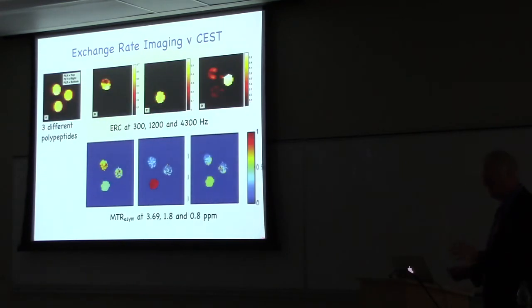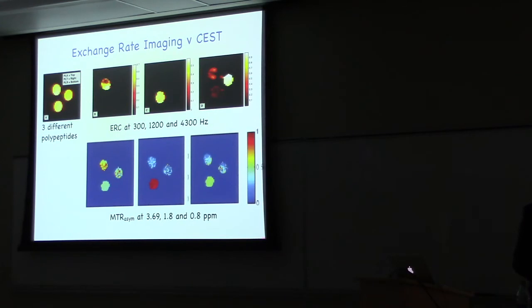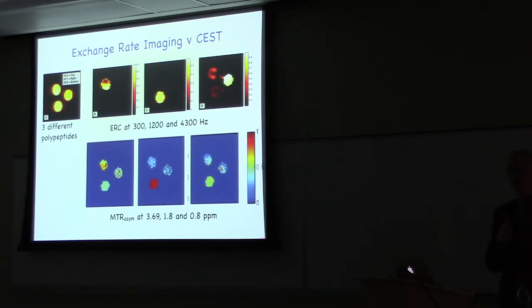And then we did it even further. This is 3 different polypeptides. Ignore this. This is the result using CES. But 3 different polypeptides where we've now got this exchange rate contrast. We've picked out 3 selected values for that intermediate frequency. And we can isolate these according to where we chose that intermediate frequency. So even though they have very similar chemical structures, some of these structures, their detailed exchange kinetics are different. And if you imagine an environment, for example, where the pH changes, those would be even more different. And so this could be a way to actually accentuate species which have a particular range of exchanges, which might need something in terms of the underlying biochemistry.